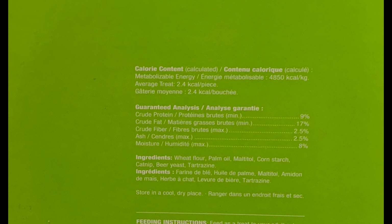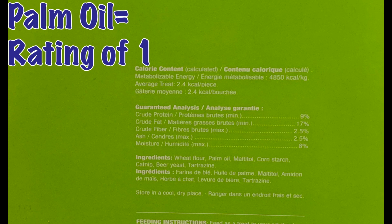The second ingredient is palm oil. It is usually used to make the texture more palatable. It is a saturated fat, which means that it is solid at room temperatures. It has the potential to clog arteries because of this, and so I count that as being detrimental to the health of your pet, giving it a rating of 1.